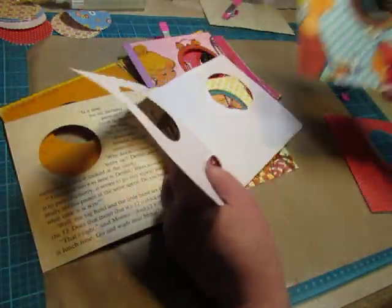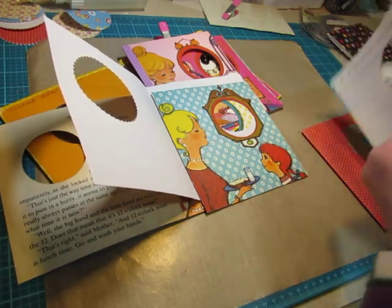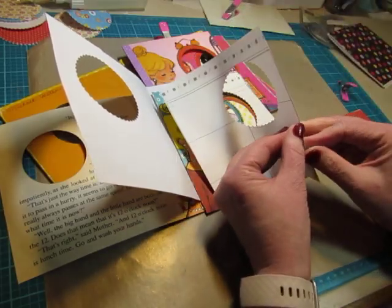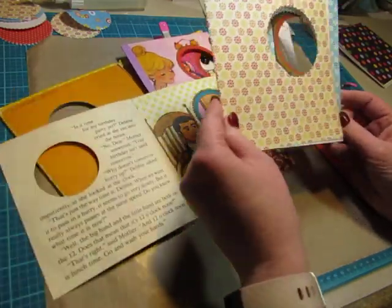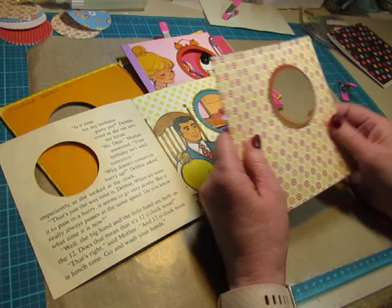So I have a scrapbook paper, and I should have 2 of these. The book is kind of wide. It's like 6 inches wide. So, no, that's not working. Oh, yes, it is. It's fine.